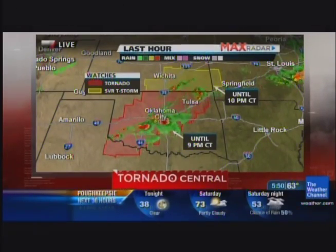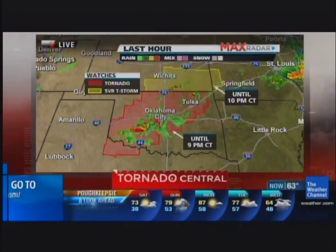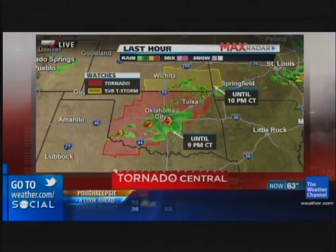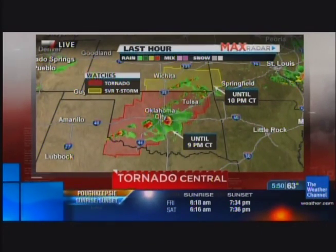And right now this is where that threat remains tonight for tornadoes, the red shaded areas, which includes Oklahoma City. This is where conditions are favorable for the development of tornadoes. And then there's a severe thunderstorm watch still in effect for parts of Kansas and Missouri. That's right. Still some dangerous cells out there. Possible rotation. We want to toss it over to our severe weather expert, Dr. Greg Forbes, and Jim Cantore.